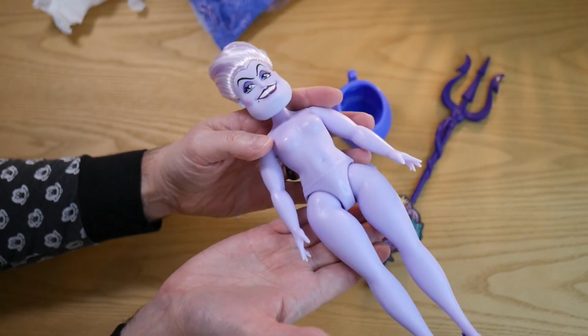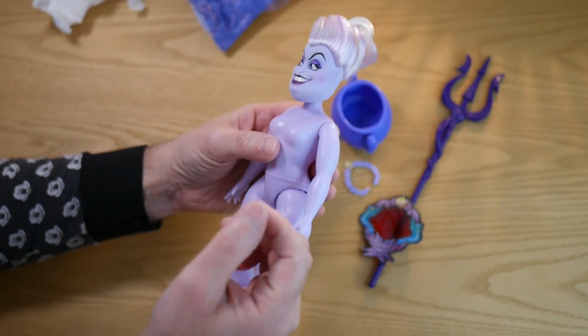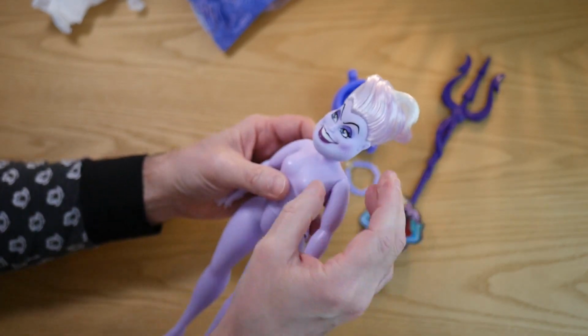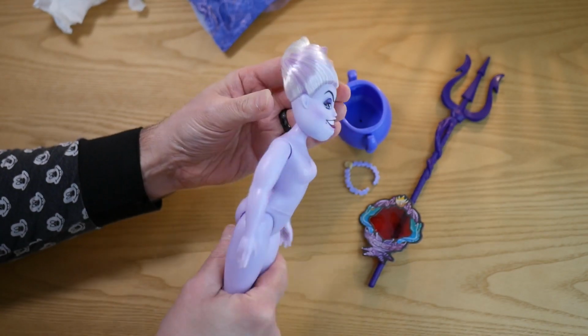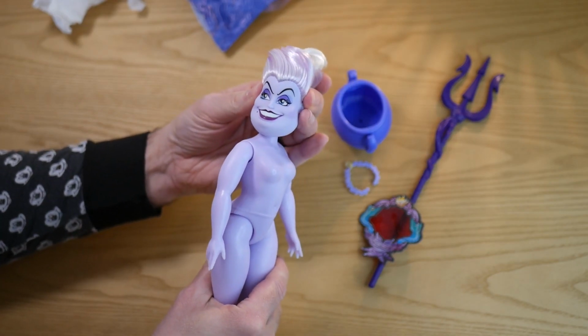I do quite like what they've done with the hands, the way they're posed. The head, I'm glad she's got that pivoty thing, because that's always really nice on a doll. But yeah, she can only really do that. She can turn it.